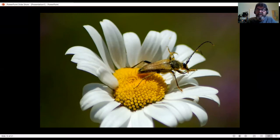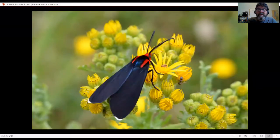And so it can be a fun species to go out and spend some time getting really close to the insects. And of course, when we're taking pictures, we want to get as close to the insect as we can so that we get a nice full picture that is easy for people to identify on iNaturalist.